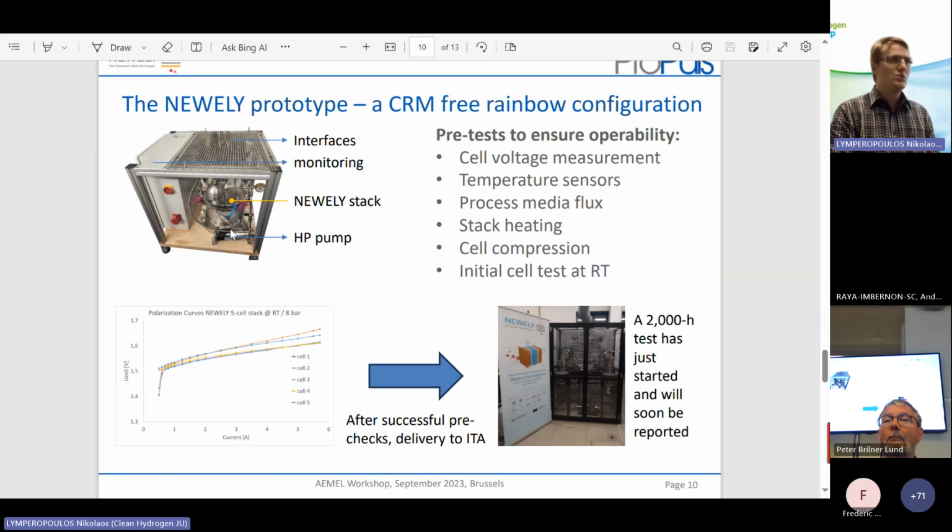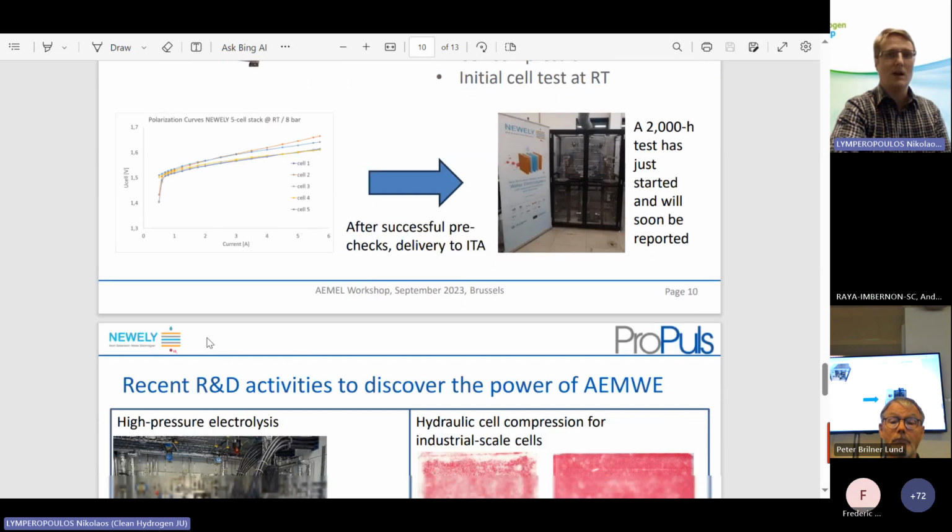To ensure that everything is operable, some preliminary checkups have been performed, like cell voltage and temperature checks. We checked the process media flux, stack heating, cell compression, and we also made some initial electrochemical tests in our workshop at room temperature. And we saw that all the 5 cells react electrochemically like we expected. After the successful pre-checks we delivered the stack to Italy, and now it is in the moment to start the 2000 hour test.